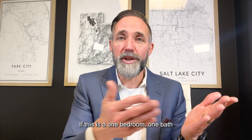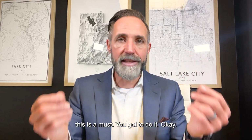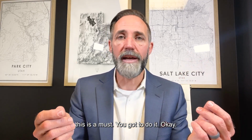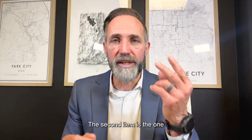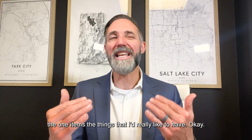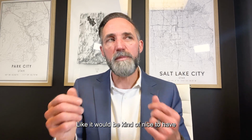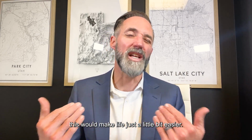If this is a 1-bedroom, 1-bath, and it really needs to be a 2-bedroom, 1-bath in that area, this is a must. You gotta do it, okay? You're gonna make sure you evaluate that. The second item is the want items, the things that I'd really like to have, okay? So those are things you're gonna budget up. Like, it would be kind of nice to have this, would make life just a little bit easier.